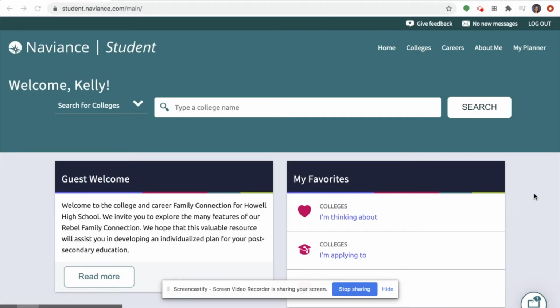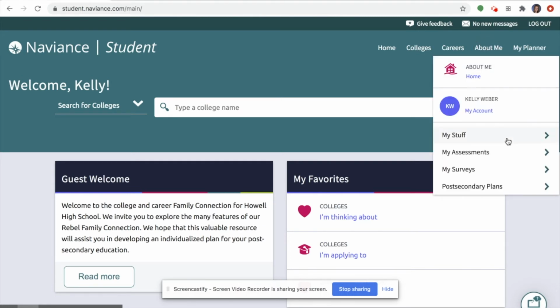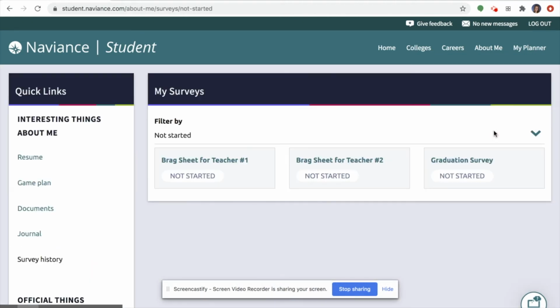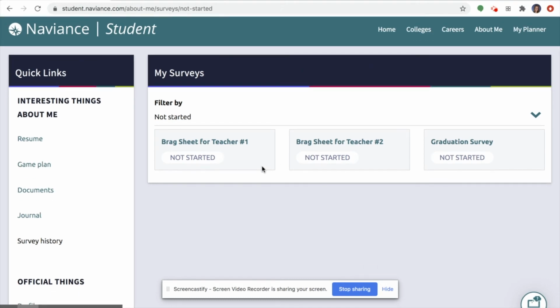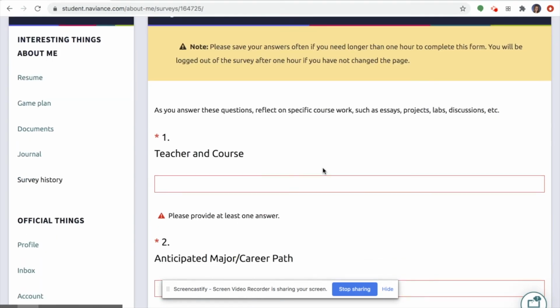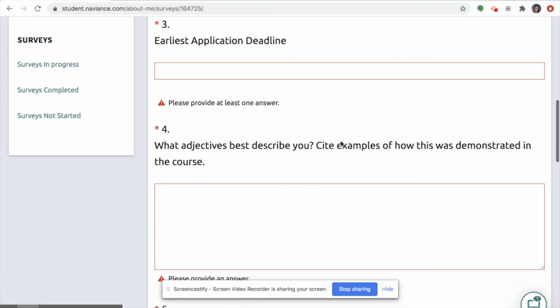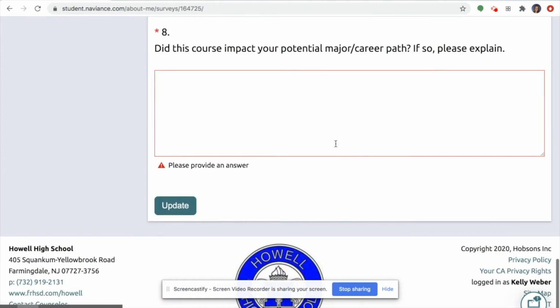To complete your teacher brag sheets, log into your Naviance account and click on About Me in the top right corner. Next, you will select My Surveys from the drop-down menu, and you will look for Surveys Not Started. From here, you will see Brag Sheet for Teacher 1 and Brag Sheet for Teacher 2. Click on the first brag sheet, and you will answer the following questions. It does not matter which teacher you put for Brag Sheet for Teacher 1 or Brag Sheet for Teacher 2, as long as you complete both brag sheets. Once you complete the following questions, you will scroll down to the bottom and click Update.